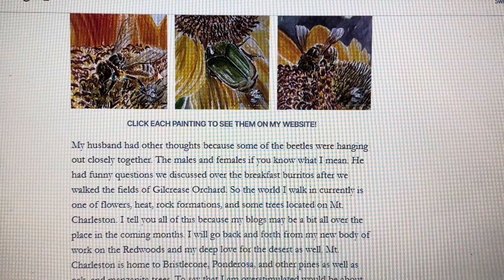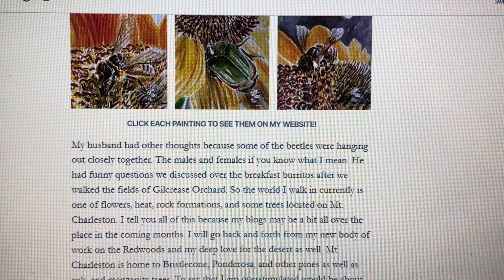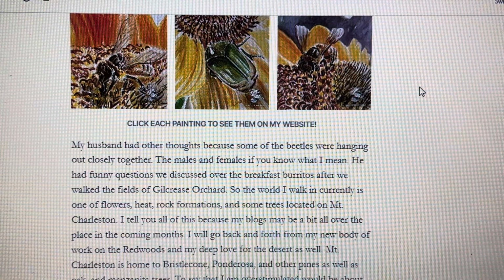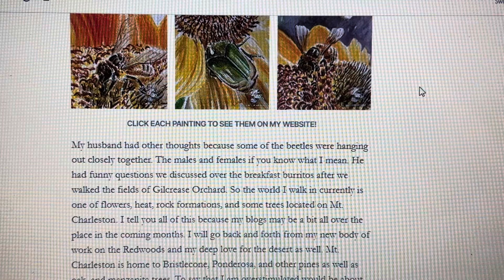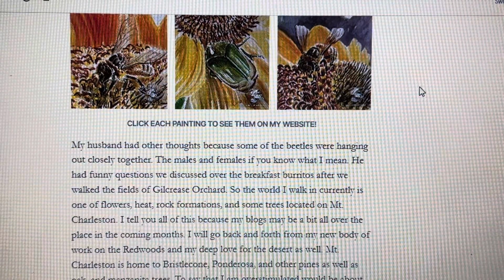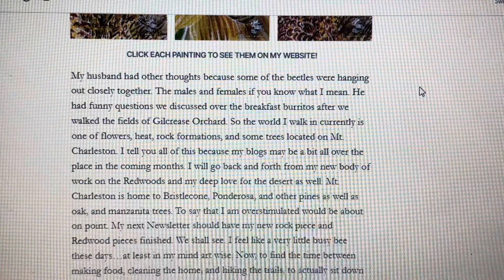So here's the bees, and this is the one with the tattered wings. And this is the green beetle that I questioned if they were causing some issues for the bees. My husband had other thoughts because some of the beetles were hanging out closely together. The males and females, if you know what I mean. He had funny questions we discussed over breakfast burritos after we walked the fields of Gilcrease Orchard.